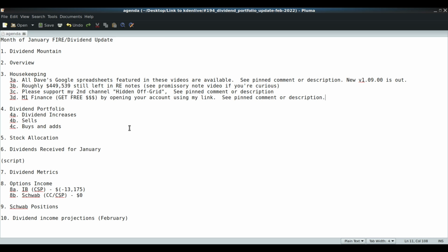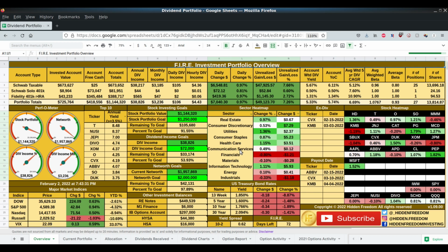All right, let's take a look at the overview of the portfolio and see where it stands. So the portfolio basically stands at $1.144 million. And this is a FIRE investment portfolio, and that is really just the stock investing portion there. I have other investments in real estate notes and in M1 Finance and options and all that stuff, and that's not counted here. The only thing that's really counted in these numbers up here is stocks.